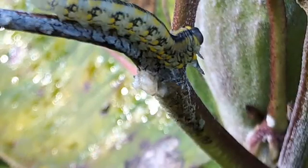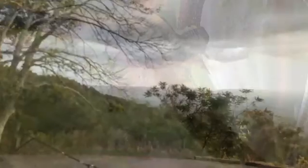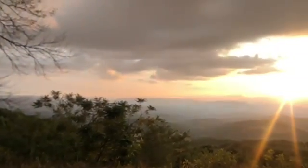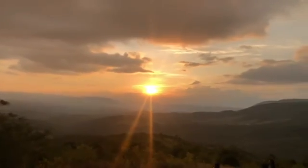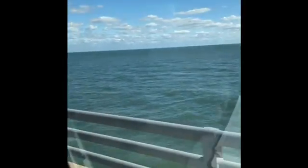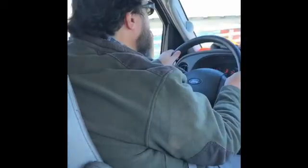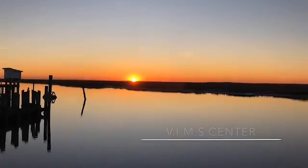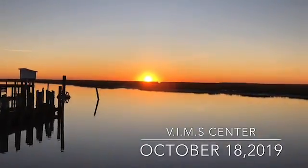This was an opportunity and experience that I wouldn't pass up for anything. As we found the sun setting on us and our time coming to an end at Mountain Lake, just a few weeks later, we found ourselves on the road once again. This time we find ourselves arriving at VIMS Center in Wachapreague, Virginia.